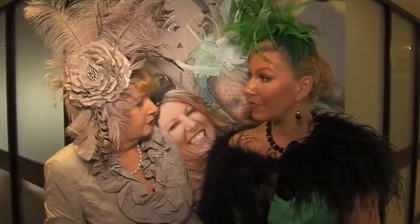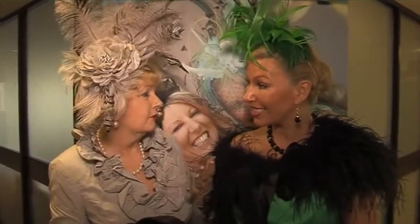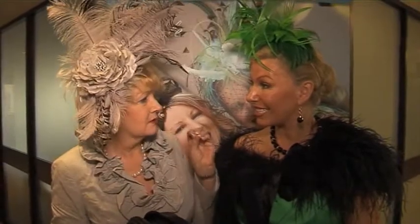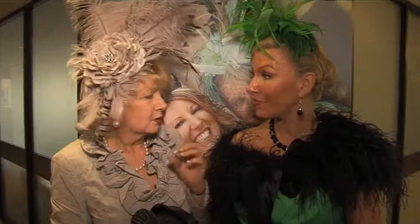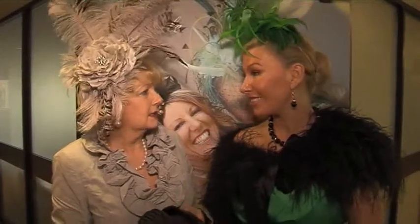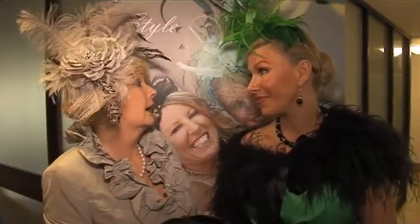They make their own flowers, handmade silk flowers. They cut out every little petal. They're stiffened, they're curled on a special millinery tool. There's a great deal of work involved in it, and they love their work, and I love selling their product. It is a fun job.